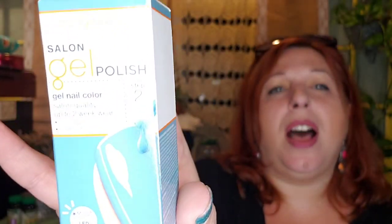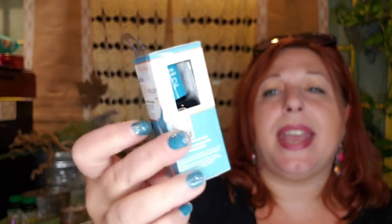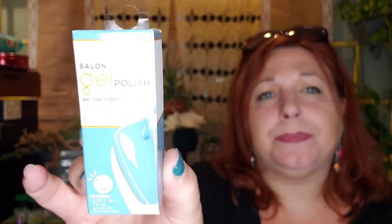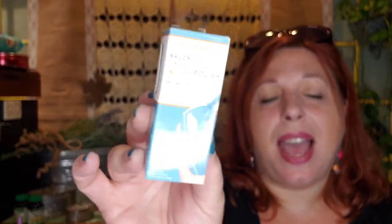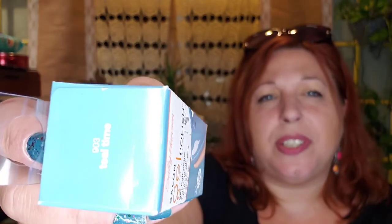Items that I picked up a few of were step 2 of gel polish. Now, gel polish requires an LED lamp to dry, which I actually have. And I picked up 3 because it's such a gorgeous teal color.